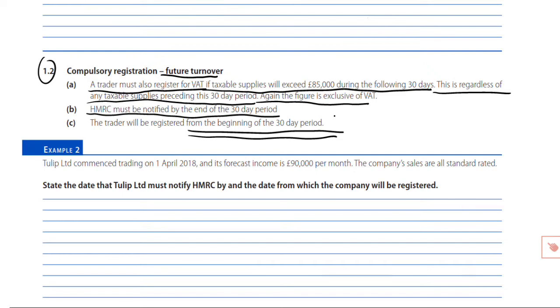So at any point in the next 30 days, taxable supplies will exceed 85,000. You must notify by the end of that 30-day period, and the trader will be registered from the beginning of that 30-day period, requiring therefore VAT to be charged, VAT invoices to be issued. We'll talk more about those later. And they must be issued for any sales made during that period.